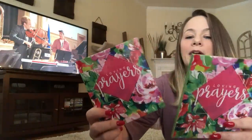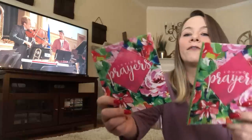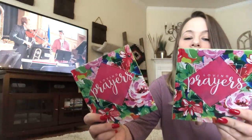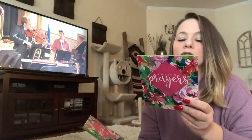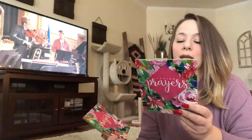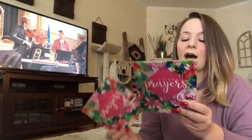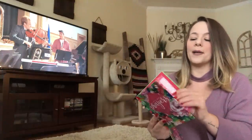This says Loving Prayers, and honestly, what drew me to it was the prayers, and then the floral on it was gorgeous. It says, these heart-lifting verses will remind you and those you cherish of God's love, his everlasting reassurance of peace, and his eternal plan for your lives. So I just thought this was a great book just to remind people.